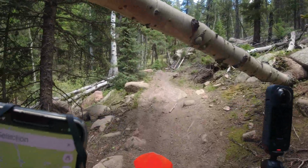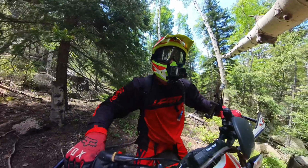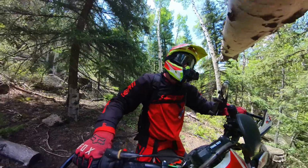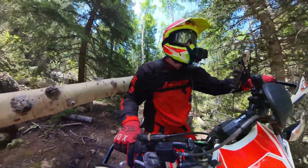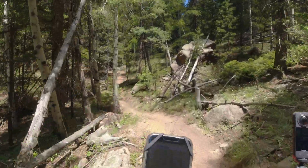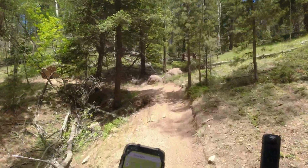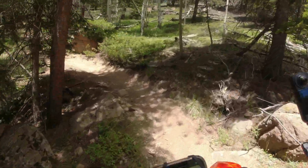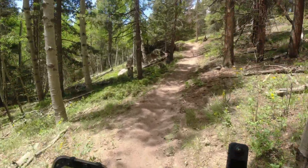I don't like. That tree probably needs to come down. I almost couldn't get through there.